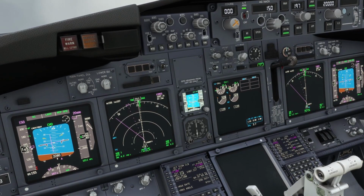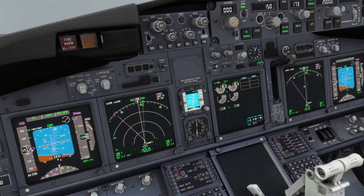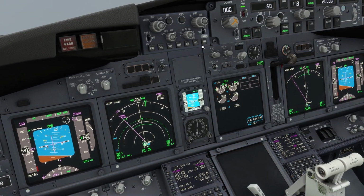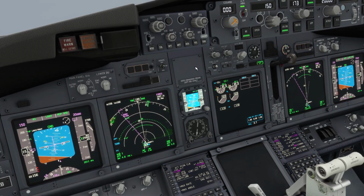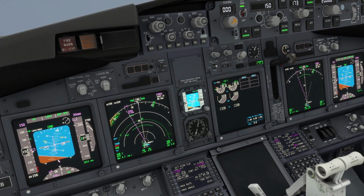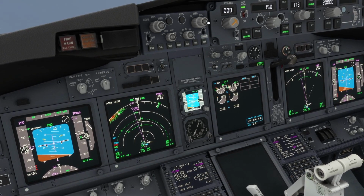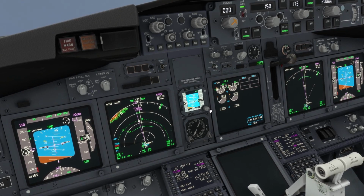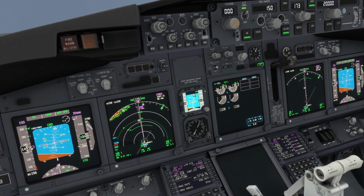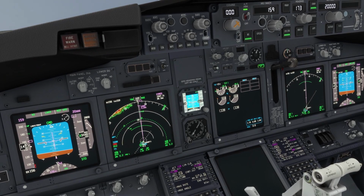Gonna update my heading back there and increase the range a little bit. Let's turn terrain on. Weather radar is still not working. Okay, transition, 3,000 feet, altimeter reset to standard, and standard set. We passed 3,000, we're going to Everett so we can accelerate.